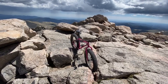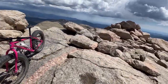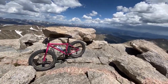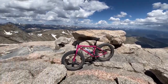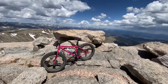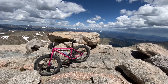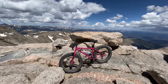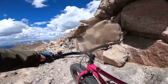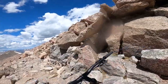Pleasantly surprised. I would encourage you, if you live in Colorado or come out to Colorado, grab your bike, even your fat bike, and give it a go. It is a challenge, but it's very rewarding and very beautiful. And no cars on the road makes all the difference. Like a bike sucks, but I'm glad I got up to the summit.